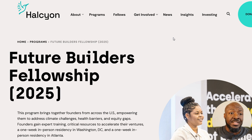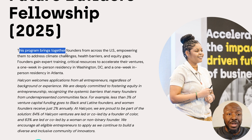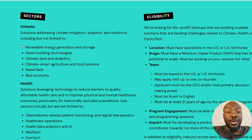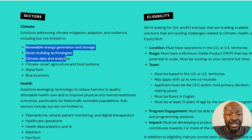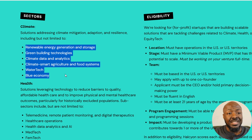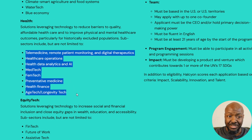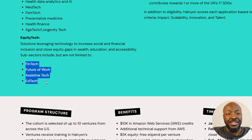Now, this next grant is going to be from Halcyon, and it's going to be the Future Builders Fellowship. You can see here, this program brings together founders from across the U.S., empowering them to address climate changes, health barriers, and equity gaps. Now, what does it mean by those specific sectors so you can know if this applies to you? Well, in regards to climate, you can see that it deals with renewable energy generation, green building technologies, climate data and analytics, climate smart architecture. You can pause the screen right here and see what applies to climate. Here is everything that applies to health. So go ahead and pause and screenshot or take a look at this. And here's what applies to energy tech. So go ahead and pause, take a screenshot of this.